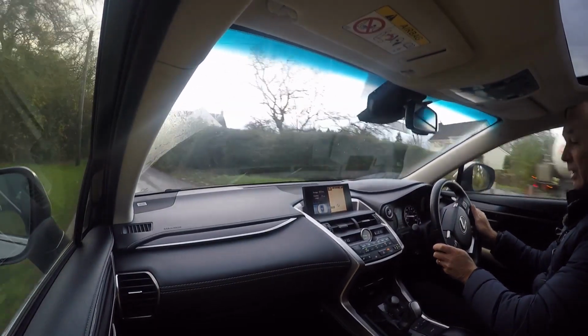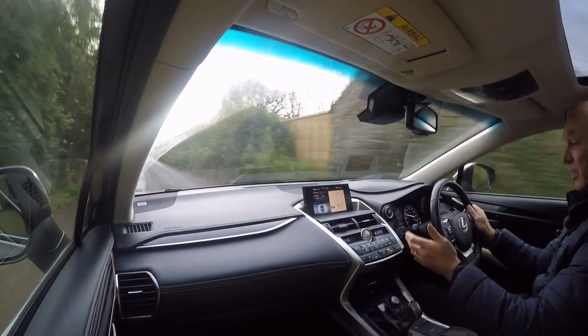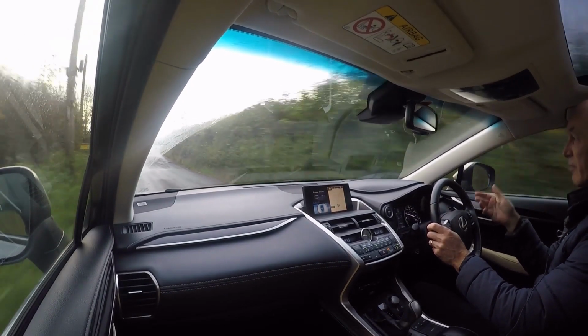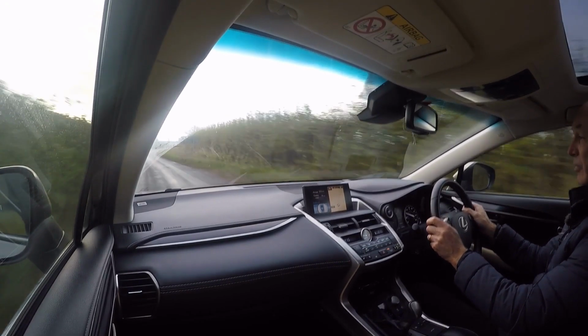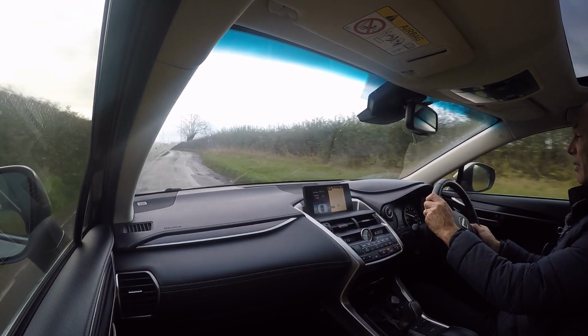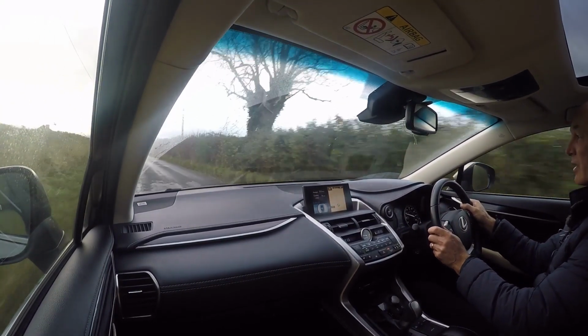So coming to the car and going through all the things I usually do. Basically press the button, car starts instantly. Normally goes into kind of battery mode, you don't even hear it start. Those that haven't had a hybrid before, especially a Lexus hybrid of this vintage, you're in for an absolute treat. They are astonishing cars in every single way.